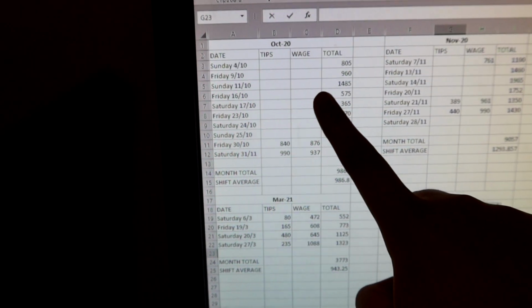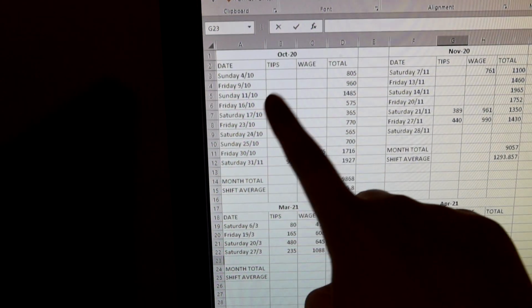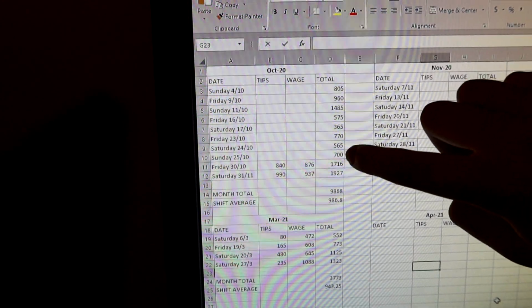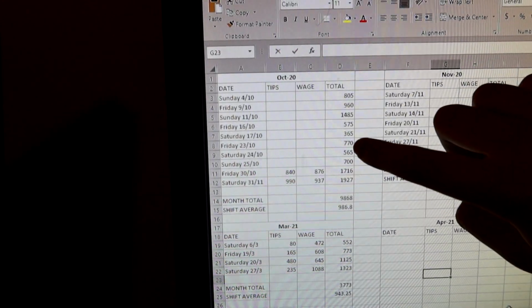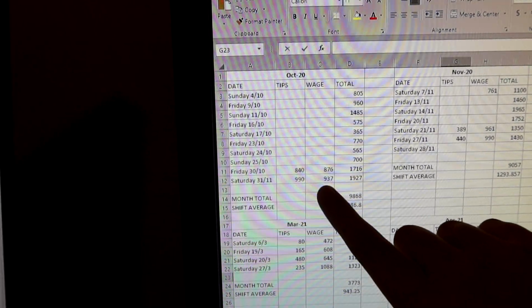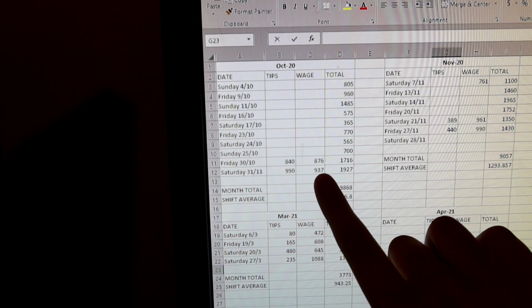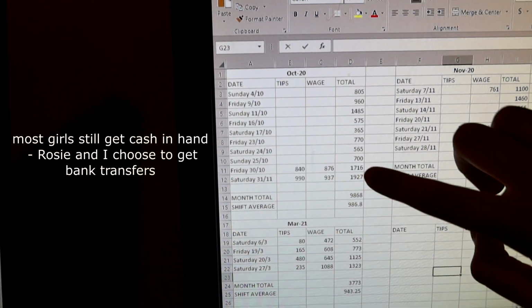So as you can see here, when I worked in Brisbane, we did not separate tips and wage. It was all combined, so this was just cash in hand. This is what I was making each day. This is the weekend that I moved to the vault. So we got tips and our wages separately, as this was the part that went into our bank account and this was the cash in hand. And this was the total.